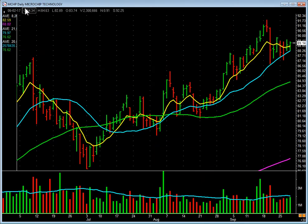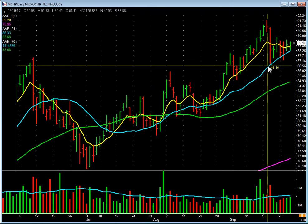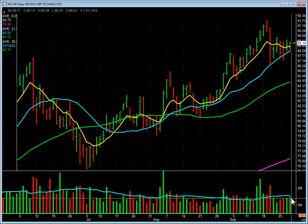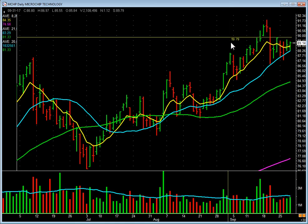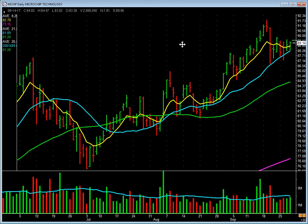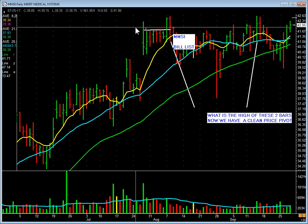Microchip. Leading group. Semiconductors. Down on heavy volume. Resting on the 8-day. Volume picked up a little bit. Can this take out this little top right here, these downward sloping trend line? Perhaps. If it does it, and it does it with volume, there's an opportunity.